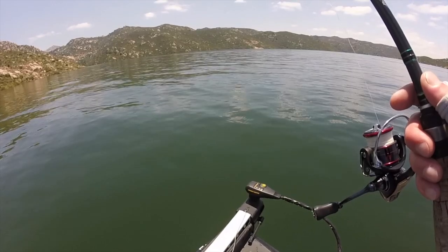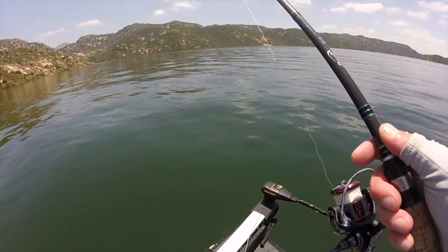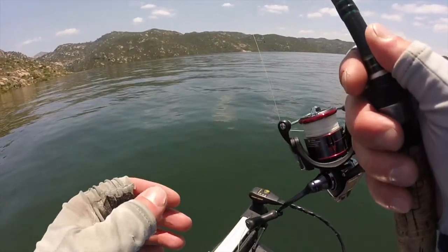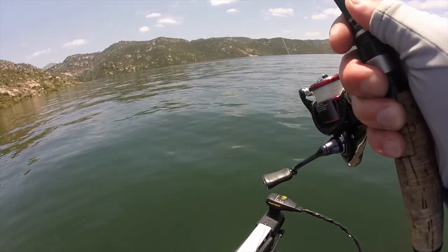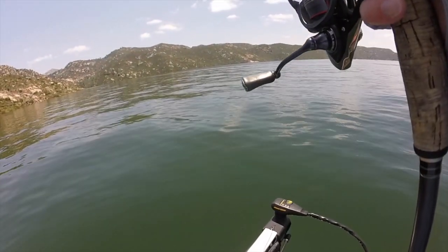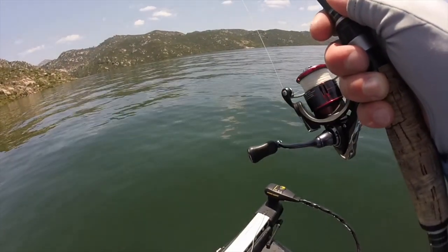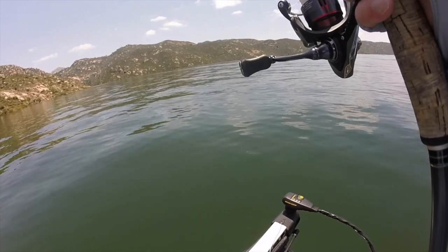Right now my boat's sitting in 19, 20 foot of water, and I'm casting out deeper. I'm sitting kind of on top of a point right now, so I'm dragging that drop shot uphill. And sometimes when you're drop shotting in deep water, that's a really good way to do it. It helps you keep bottom contact pretty well, and it's just a good presentation for those fish. I've caught a lot of fish fishing uphill on points.